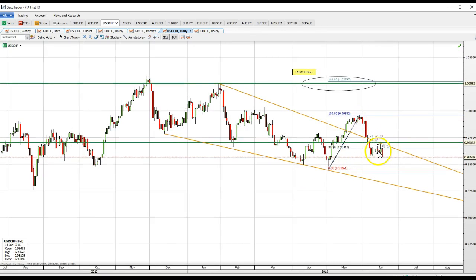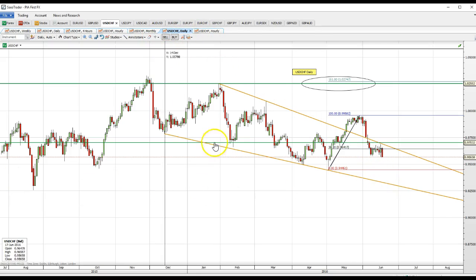Dollar Swiss, again, we can call this a failed breakout now. It's well and truly held back inside, and in fact this was our key level, which was 97.03 last week. It moved low and we've had a low close. I think we could see a move all the way down to here, 92.50.